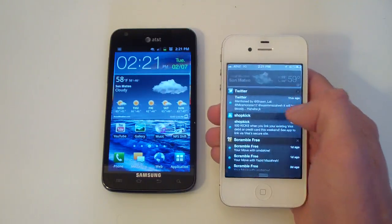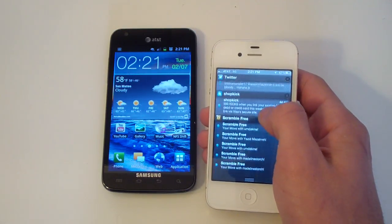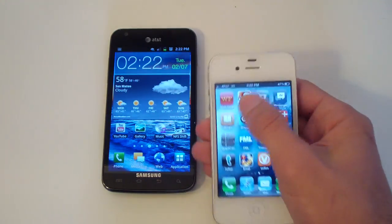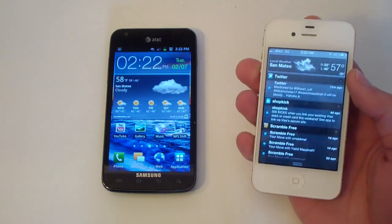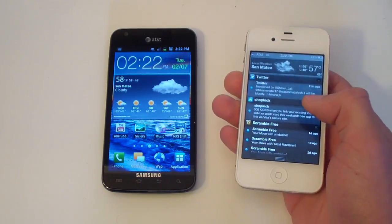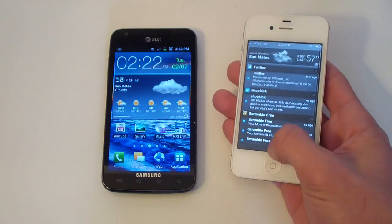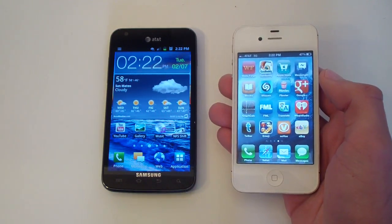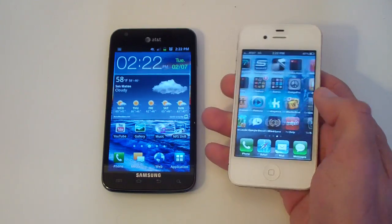Similar notification system on the iPhone. Just pull it down to the weather widget. You can see all your notifications. You can clear them just like on the Galaxy S2. No quick toggles for Wi-Fi, Bluetooth, GPS, screen rotation. That's just one disadvantage of iPhone. Some of these nice tweaks on the Android platform you can't do on the iPhone without jailbreaking.